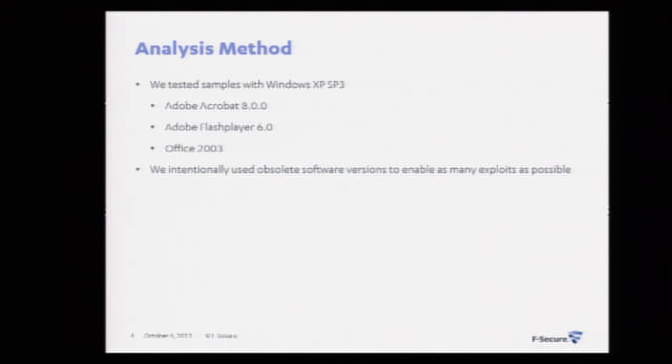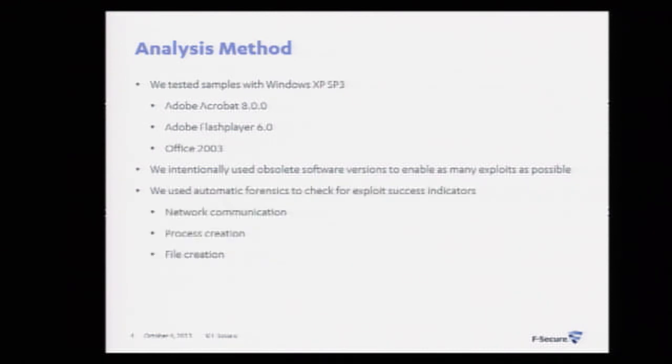And in order to check for exploit success, we used automatic forensics checks. We built a virtual environment where we executed the samples and then did an automatic forensics analysis on them. First, we ran the whole set against the completely unpatched, unhardened system to verify that every single exploit was working consistently.